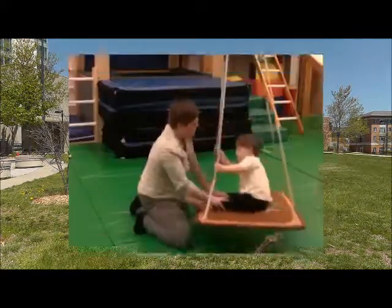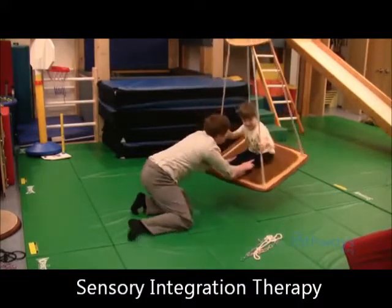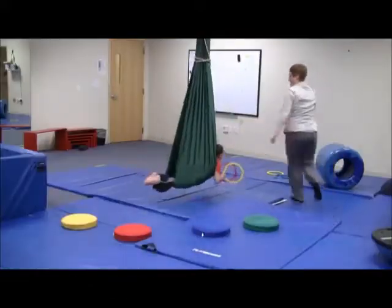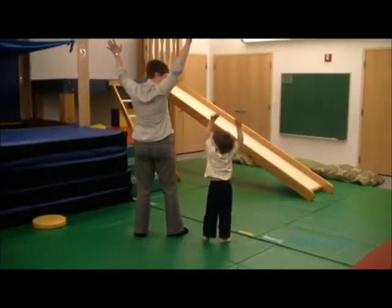Another CAM, mind and body-based practice, is called sensory integration therapy. This therapy exposes children to sensory-based experiences such as swinging, joint compressions, brushing, holding, and squeezing. This has helped children with hyper and hypo responsiveness to stimuli.